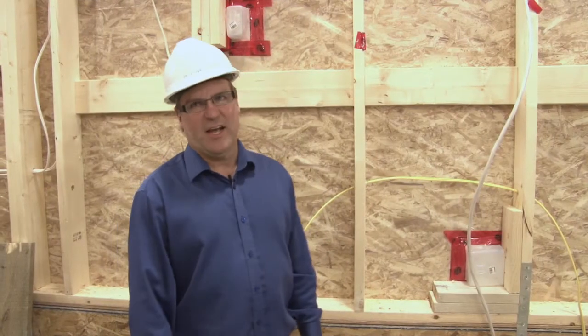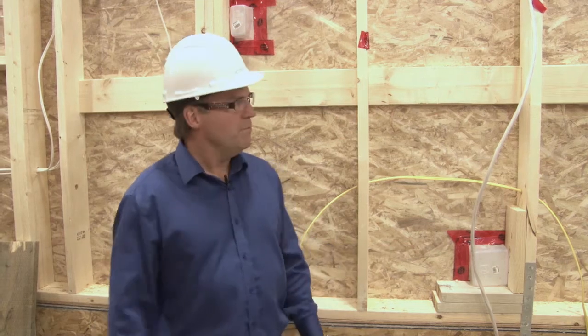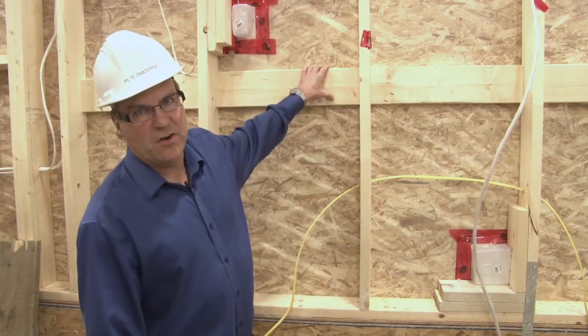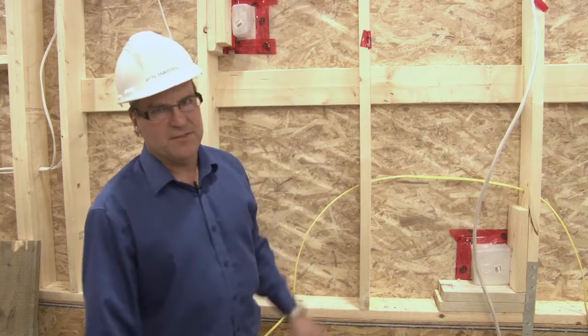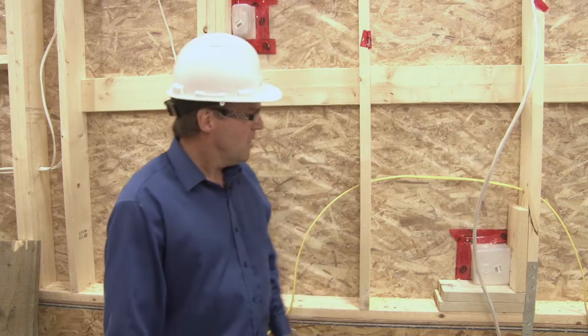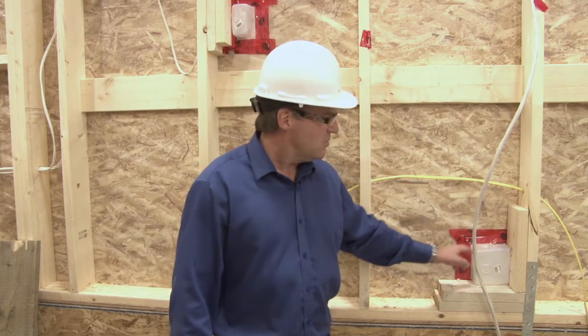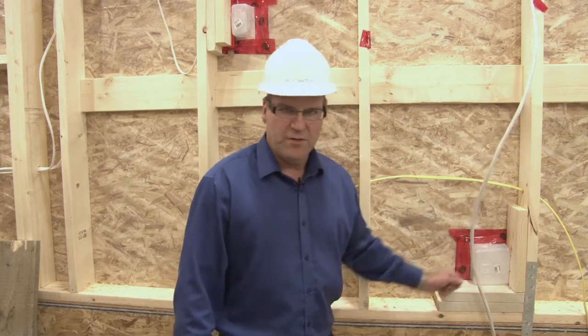So I'm standing outside a kitchen area of a home. The reason I say kitchen area is we've got extra backing in our outside walls, and that just gives the cabinet installers a little bit more to fasten the kitchen to. We've also got our receptacles, so we started wiring the inside of the house. We've got receptacle boxes that are sealed completely from the weather.